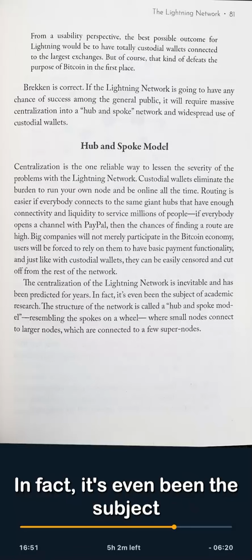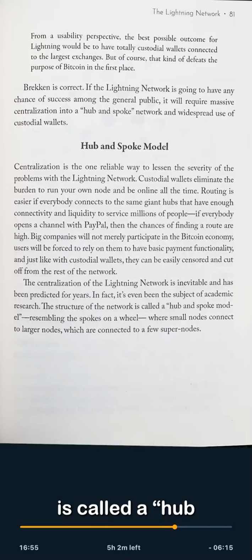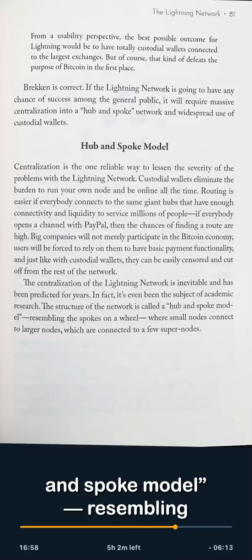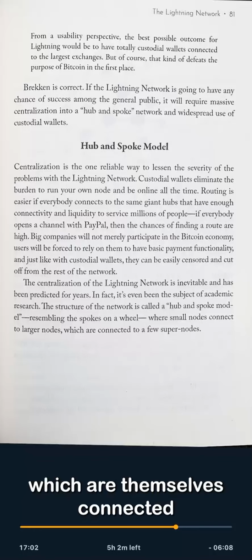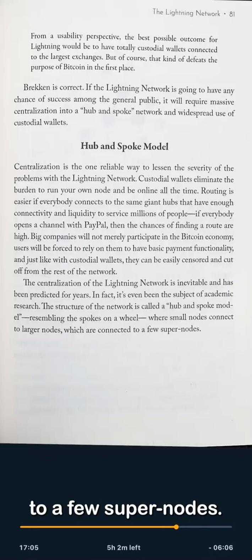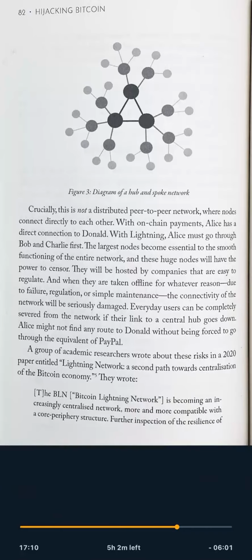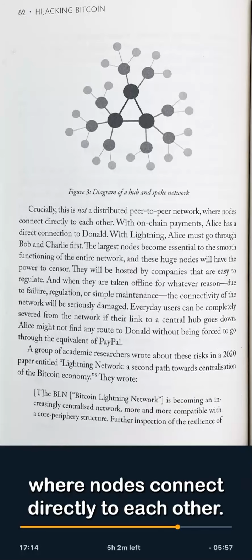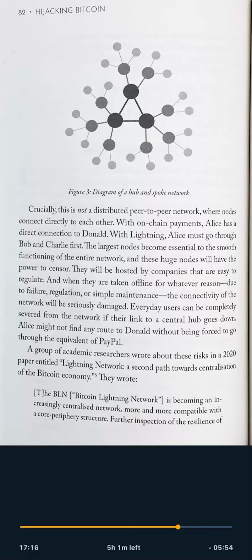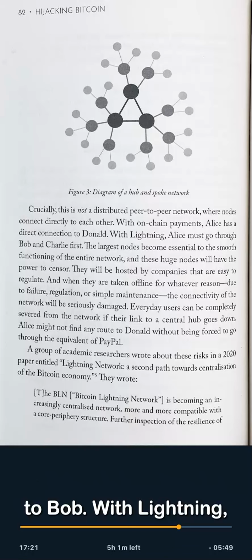In fact, it's even been the subject of academic research. The structure of the Lightning Network is called a hub-and-spoke model, resembling the spokes on a wheel, where small nodes connect to larger nodes, which are themselves connected to a few supernodes. Figure 3 shows a diagram of the hub-and-spoke network. Crucially, this is not a distributed peer-to-peer network where nodes connect directly to each other. With on-chain payments, Alice has a direct connection to Donald. With Lightning, Alice must go through Bob and Charlie first.